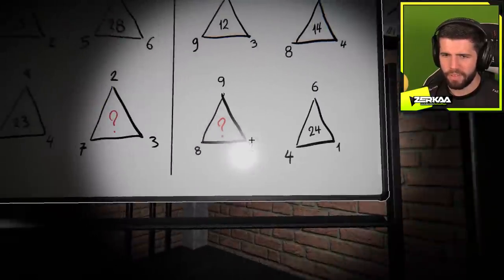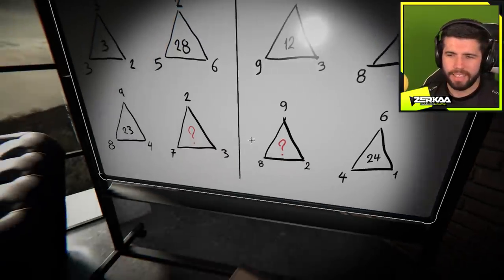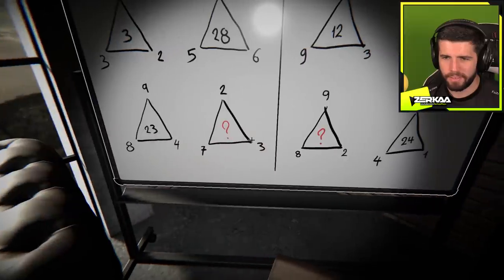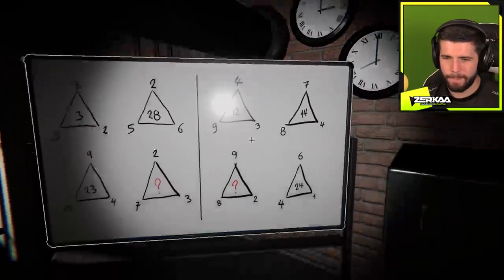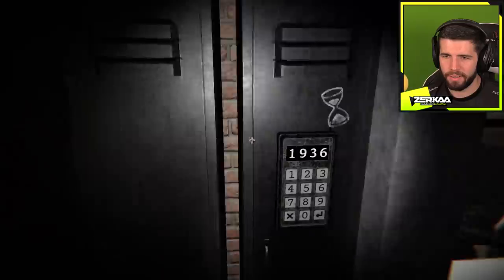Okay, that doesn't open this. Wait, is it 1936? 9 times 9 is 81, right? Yeah. So 9 times 8 is 72. Divided by 2, 72 divided by 2 is 36. Yeah, that is right. That didn't work. That doesn't make sense. There's three things we can enter codes into. Yeah, but it's only the one next to it.